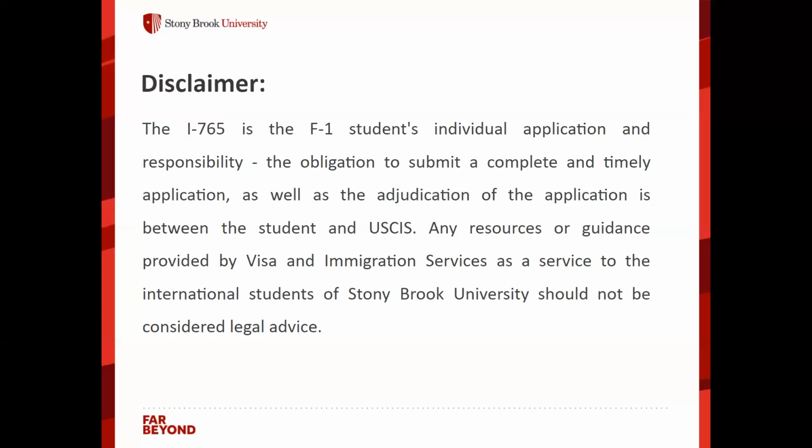Any resources that Visa and Immigration provides you is not considered immigration legal advice and is just simply guidance for your application.